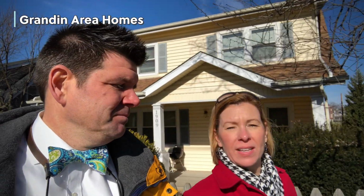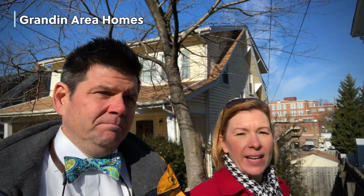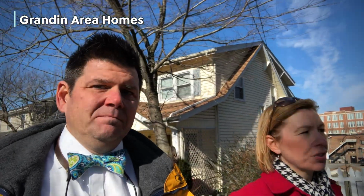A lot of people from elsewhere don't realize that we have a lot of basements in this area, so I like to mention that. You'll also see a lot of brick in this area too, more traditional homes for the time period that they were built.